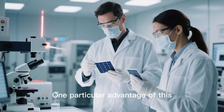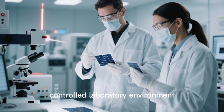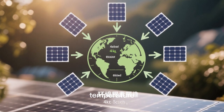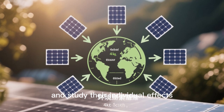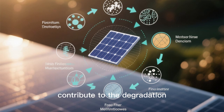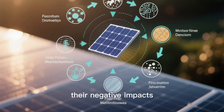One particular advantage of this technique is that it can be performed in a controlled laboratory environment. This means that researchers can isolate specific environmental factors such as temperature, humidity, or UV exposure, and study their individual effects on the solar cells. By understanding how different factors contribute to the degradation, researchers can develop strategies to mitigate their negative impacts.